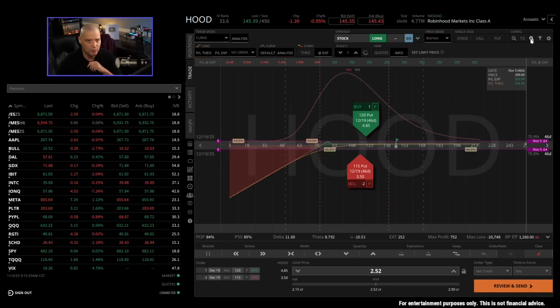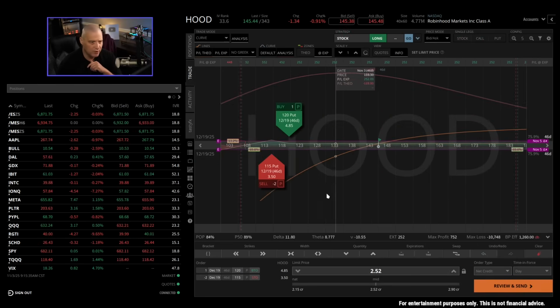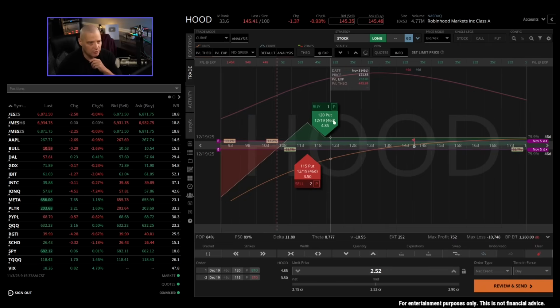If you've never seen the risk profile of a put ratio spread, it's a rather unique trade because of the two trades in one. You've got the one bullish trade, the short put, plus the bearish trade, the put debit spread, all combined into one trade. So if the stock slowly moves down over the next 46 days, you stand the chance to make a lot of money if it moves inside the spread.